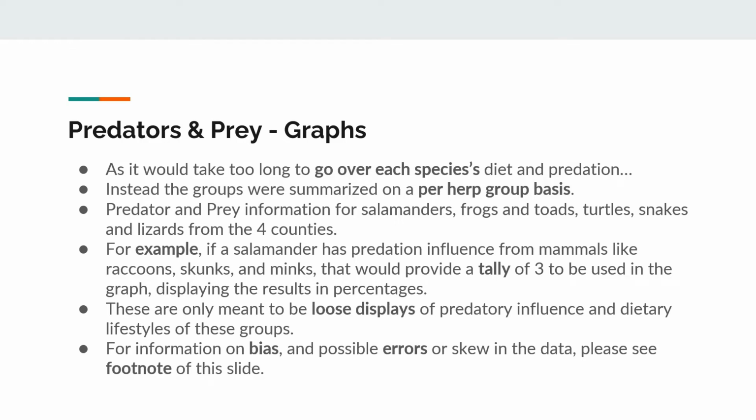So because of this, obviously, it's not meant to be analyzed to a high degree. It's only meant to be a loose general display of what type of predatory influence and dietary lifestyles might exist for these groups. And so for any information on what types of bias and errors would possibly be there that we didn't account for in these graphs, you can find that information in the footnotes of these slides.